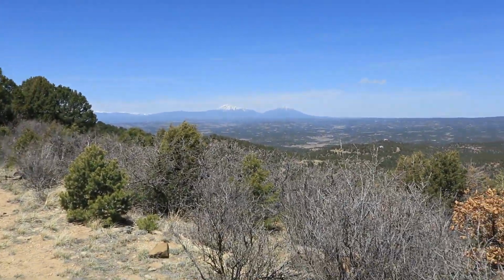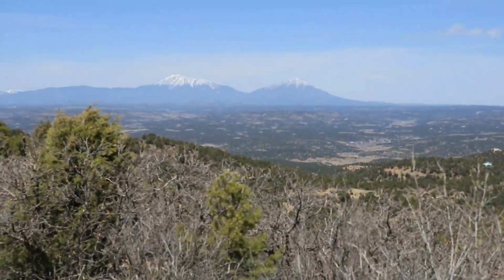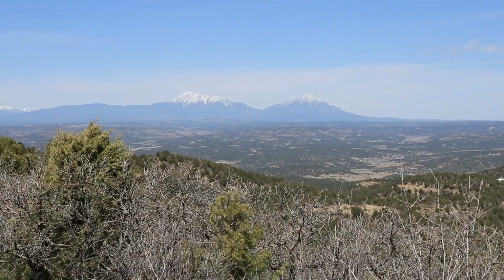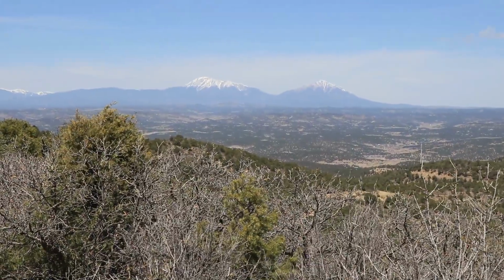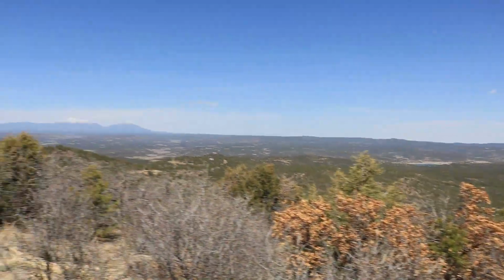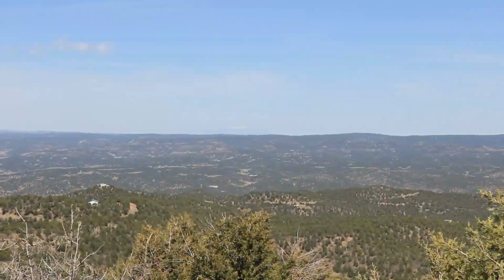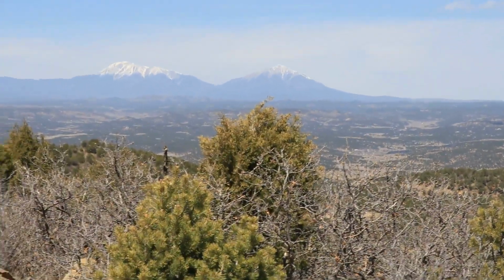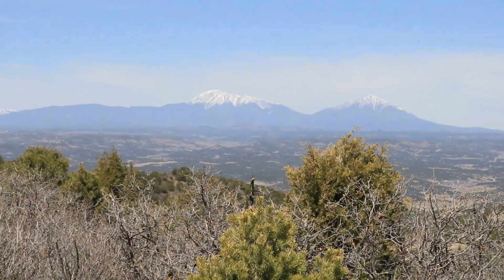It has these views. I need to put my fishing boat in so I can get a wider view. The Spanish Peaks look about that big. Trinidad Lake is right down there. Here's the Spanish Peaks. You see Wheeler Peak. I need to put my zoom on. Okay, I switched my zoom lens, and that's what the West Spanish Peaks basically look like when you're standing here.